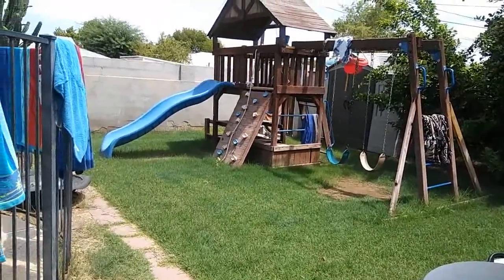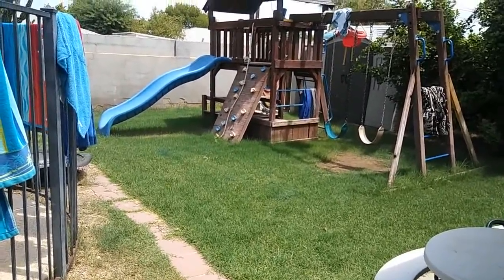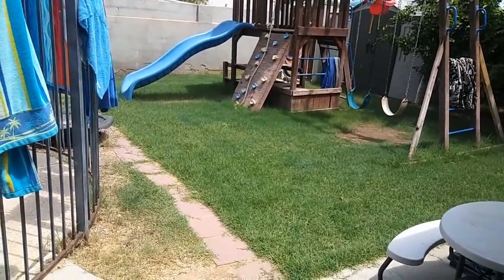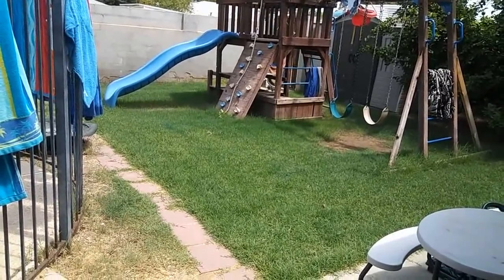And we have our beautiful backyard here with a swing set. It's beautiful and green in spite of it being a Phoenix summer because we have sprinklers in the back. So everything grows like crazy in the summer here if it's irrigated well, which it is.